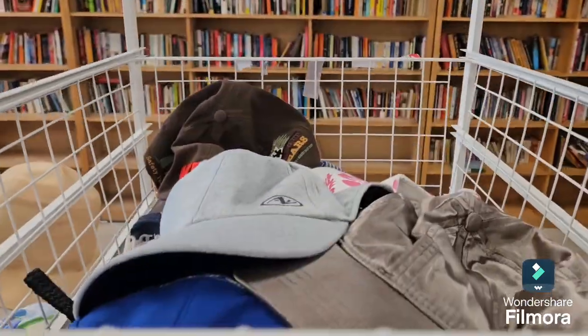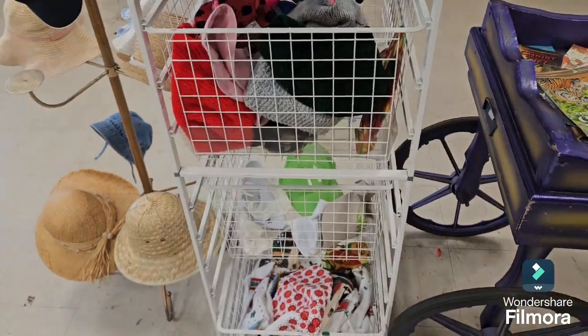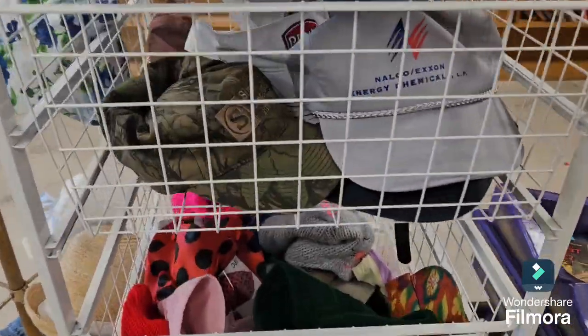The hats, I never actually found a good hat here. Hopefully I'm speaking that into or out of existence and I find a hat the next time I go, but hats are never easy to find here. For some reason they just are hard to find, and that's why I pass on them. But yeah, here's a summary of what I found.